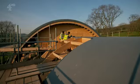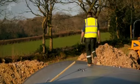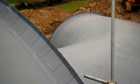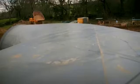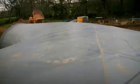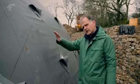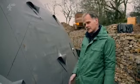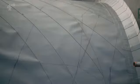In March, as the waterproof membrane goes on, Stephen and Elizabeth start the second part of Stephen's roofing system. And as with everything on this project, it's mind-bogglingly tricky. What we're trying to do now is put a wooden cladding of different textures and sizes of wood completely over the top of this roof.